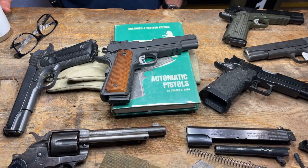If you're going to have a failure with a 1911, what is it probably going to be the culprit? As far as a malfunction, like a failure to fire, I think stovepiping is probably the most common. And there are a lot of reasons for that.